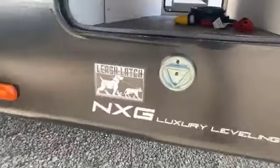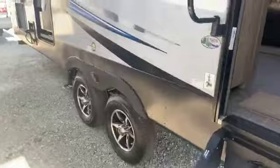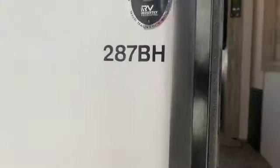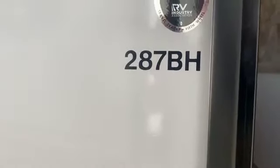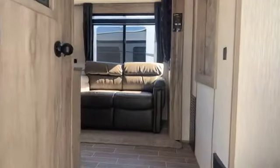It does have a little latch here for your pet. And again, this is the all-new 2020 or 2020 and a half 287 Bunkhouse, weighs under 8,400 pounds. Let's take a look inside.